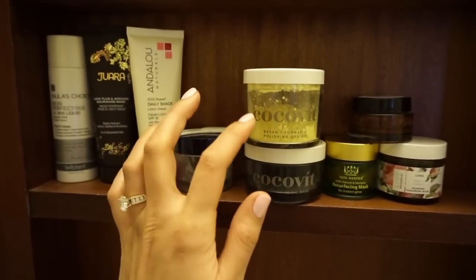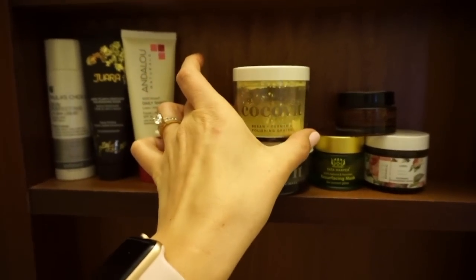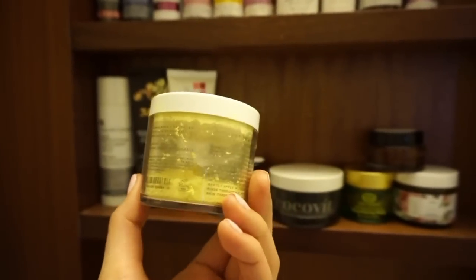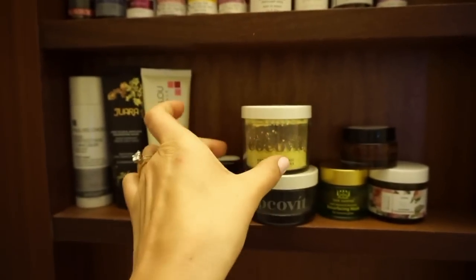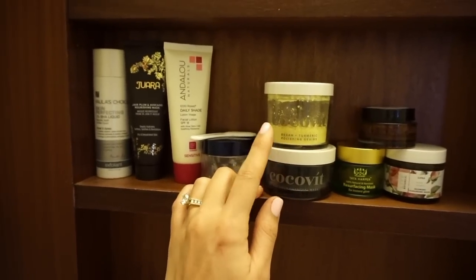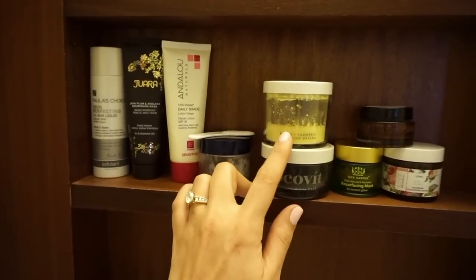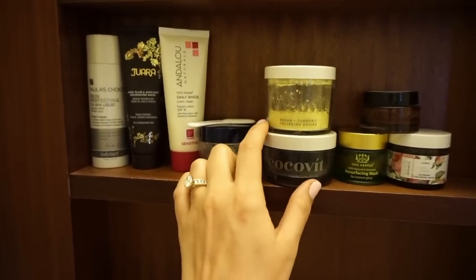This was the other really gentle scrub I was telling you guys about. I've talked about it before. It's called a polishing grain. I'm almost out actually, kind of. So this is a dry exfoliant that you mix with water and create a paste and use on your face. It has turmeric in it and I really, really like this product. I think it's really nice.